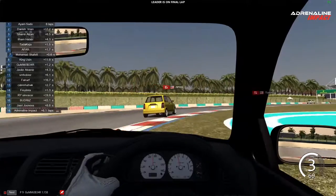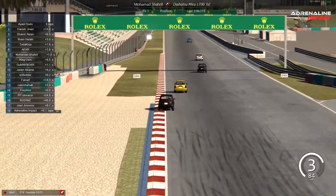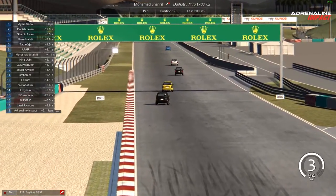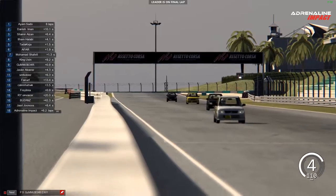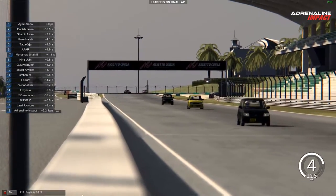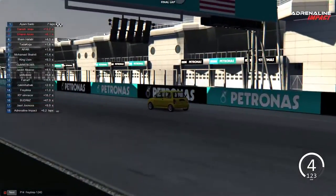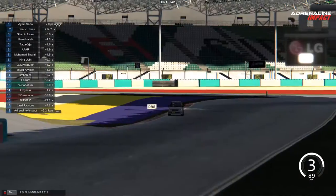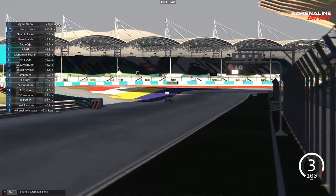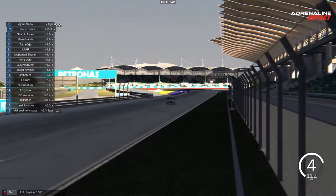Afa gets very sideways, and unfortunately Cheryl has to go even more sideways in order to try and avoid the incident there, but it looks like they've spread themselves out a little bit. But it looks to me like Ayam Sado is just about to finish the race. There we can see in the bright yellow car, Ayam Sado wins the race a full 14 seconds ahead of Iman Danish, who's going to come home in second place.